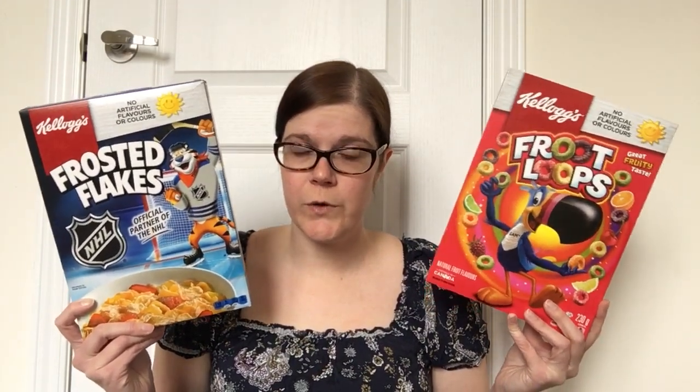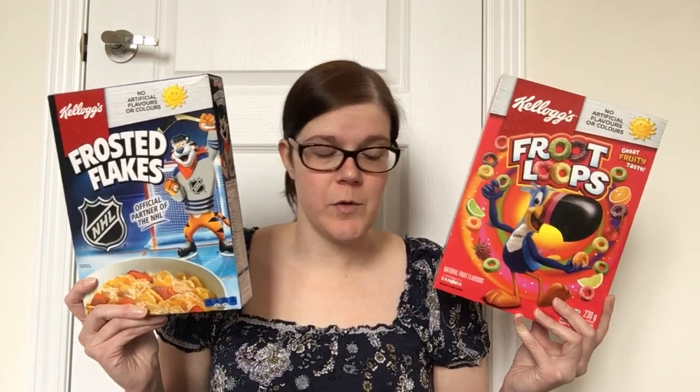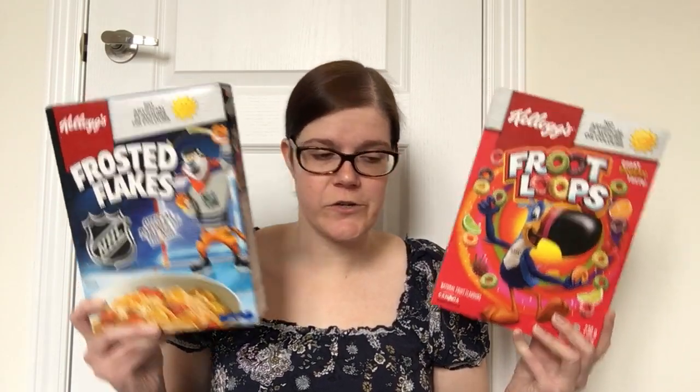So these typically go for about $3 to $4 at the grocery store. If they go on sale, you can sometimes get them for around $2, which is what I picked them up for at Dollarama. So I thought rather than having to go to a grocery store or look for a sale, that I would just pick them up there. So $2 for a box of cereal is a pretty good deal. Not as good as $1.25, but it's still better than what the grocery store normally charges. So definitely do take a look at your local Dollarama when it comes to items to stock your pantry with.